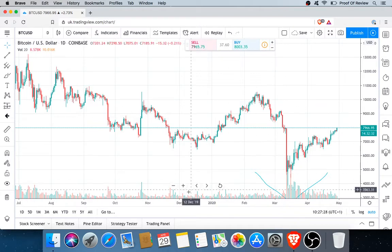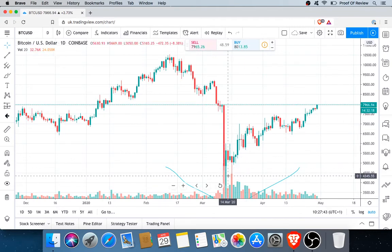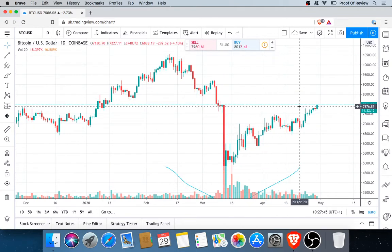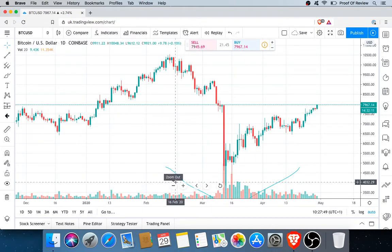Coming back to the issue at hand, price isn't just going to move up here in one candle. I'd love it to do so, but I mean, it might. But a good example of Bitcoin: it took us one day to go from 8,000 to less than 4,000. It's taken us 6 weeks to come back to that. So it could be a couple of weeks yet.